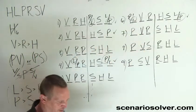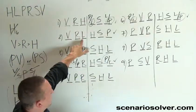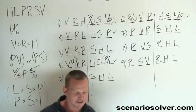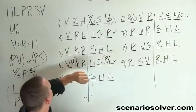So which one of the following could be true? The limousine is serviced on Wednesday. It could absolutely happen in scenario 2. That's the correct answer to the question. Let's keep going, though. The sedan is serviced on Wednesday.